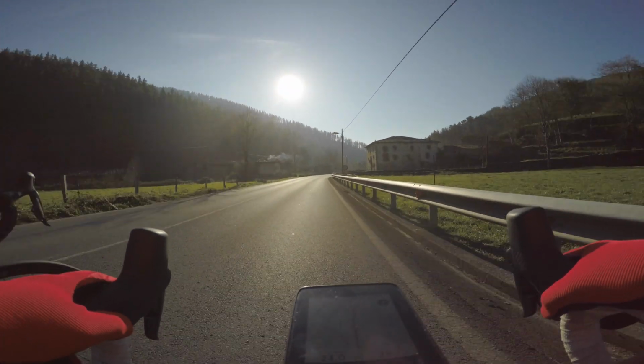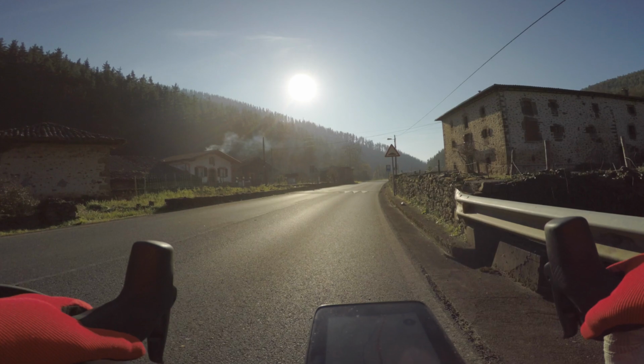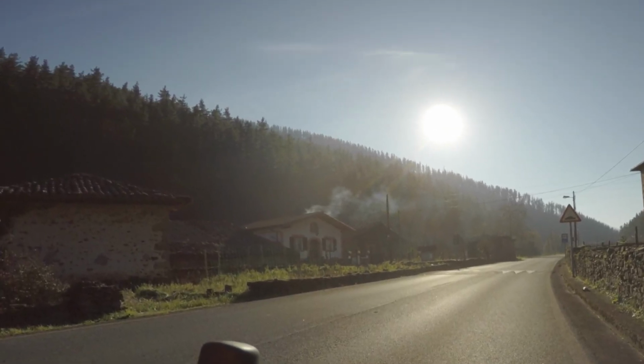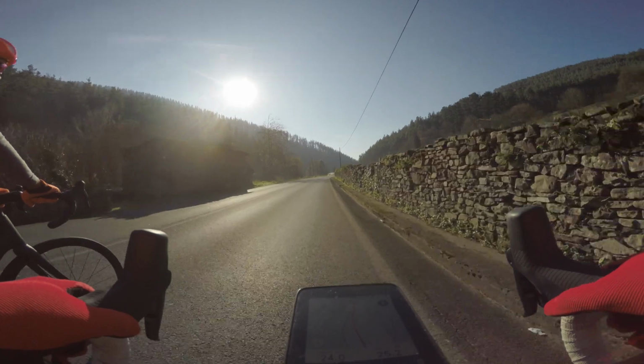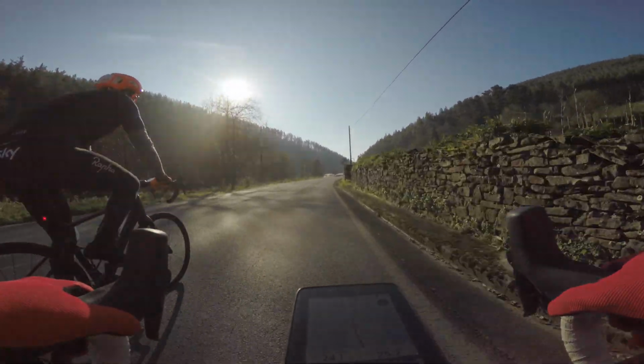And one of these views is in the next valley. It's hard to get over in film just how stunning this is, partially because the smoke that you see is obviously a lot more stunning in real life, but the smell of a burning fire and the countryside as you head into the hills, for me, is unbeatable.